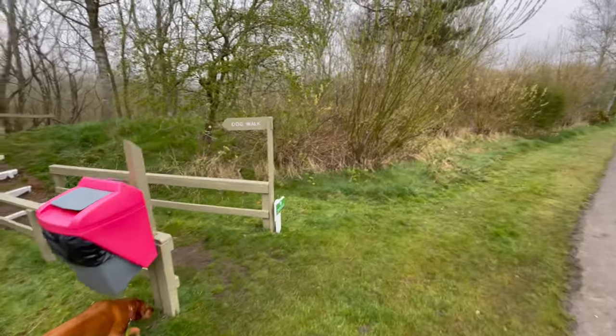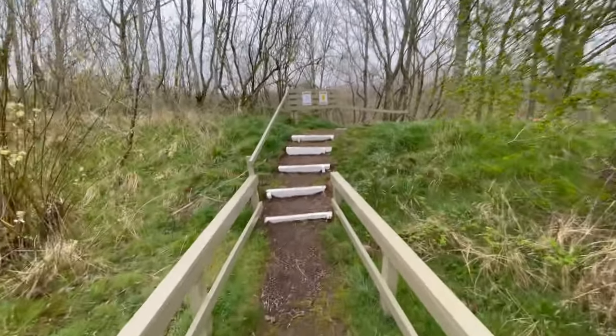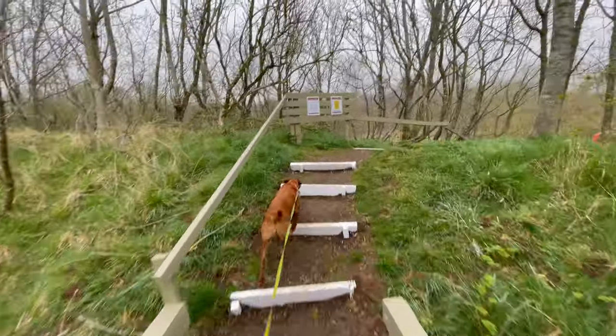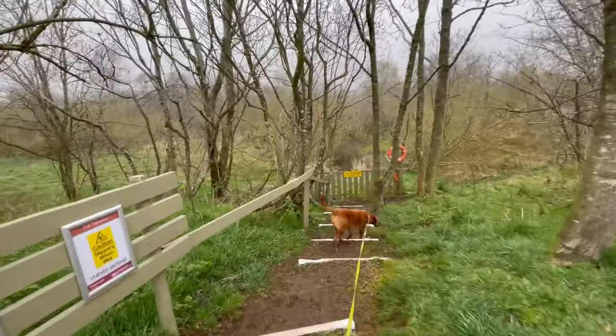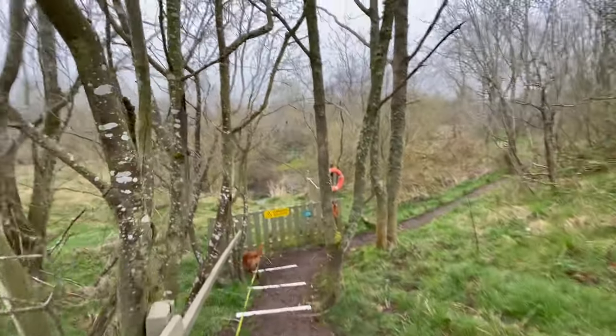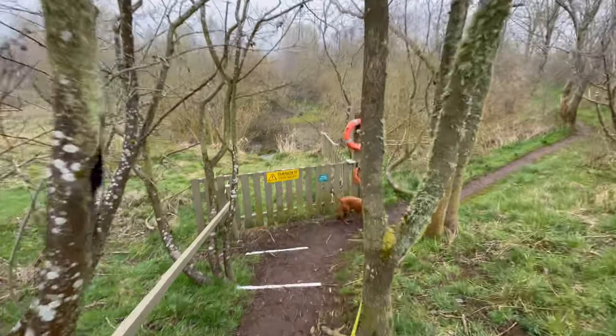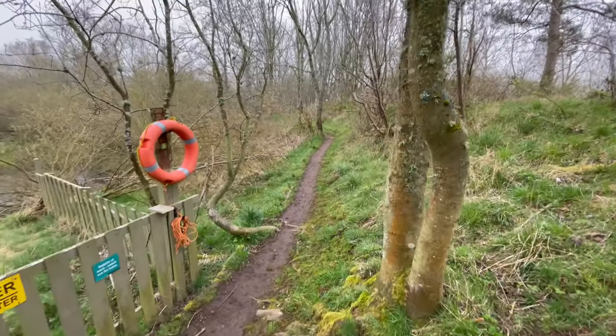You can access the dog walk from a number of points around the site, and to be fair, it's more than a dog walk, it's a lovely walk anyway, whether you've got a dog or not. You can see how keen Roxy was to go on the dog walk. I think somebody's told her there's a river here. Worth noting that there are a number of areas of deep water, so if you're taking your children, just be careful. There's a nice dog walk on the site that takes you alongside the River Breamish.